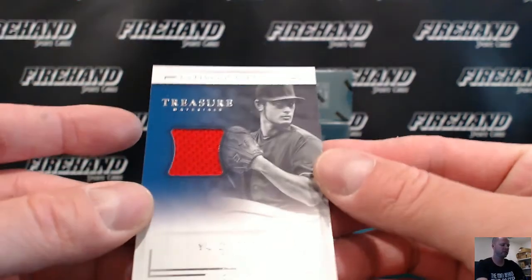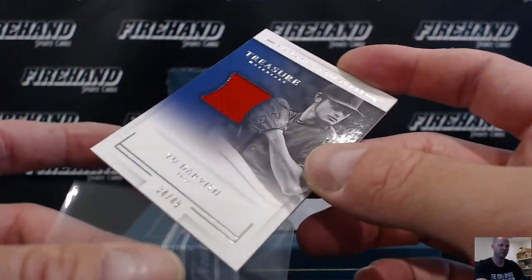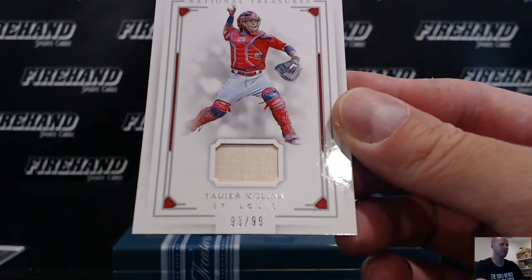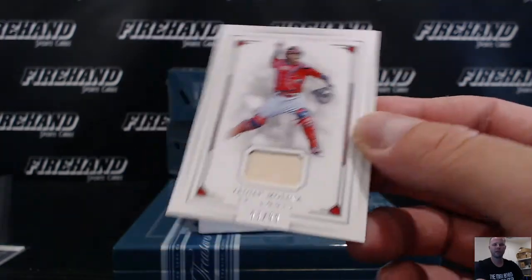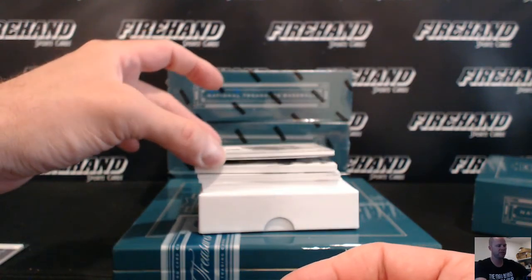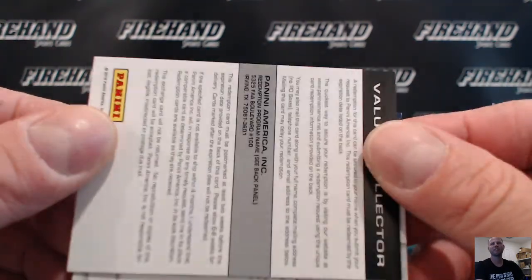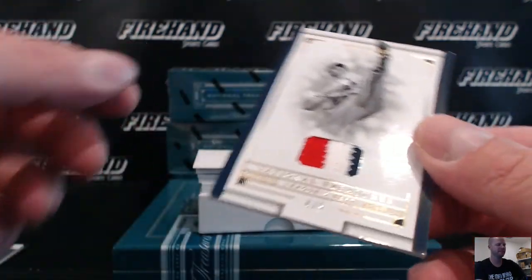First up, Yu Darvish, 34 of 49, the Rangers. Greeny, 0529. Yadier Molina. Wow, that's not even a button. It's just a super gigantic fat patch card. 93 of 99 of Yadi Bat for the Cardinals. It's a little window, but super thick. I think it's splitting the card. Oh, never mind. Thought I was splitting the card as a redemption stuck to the back. A little skinny redemption. Anyways.